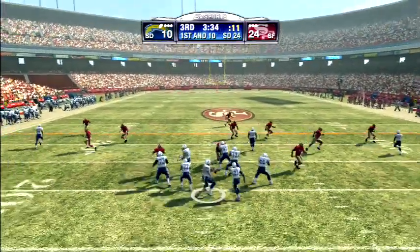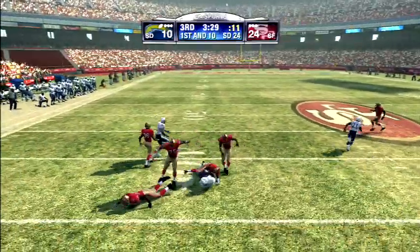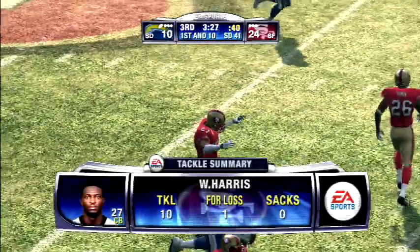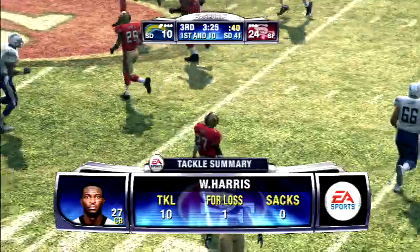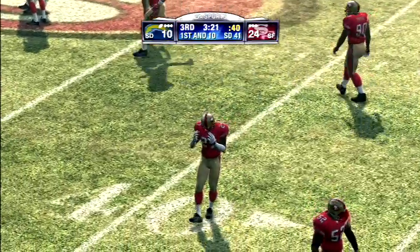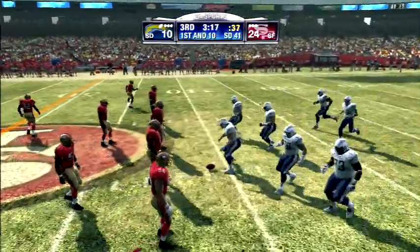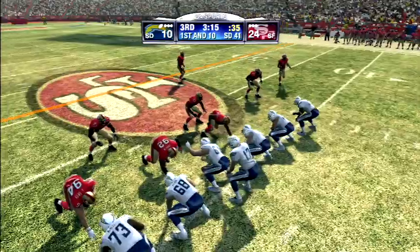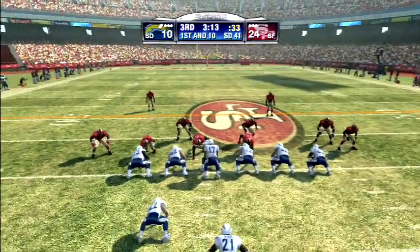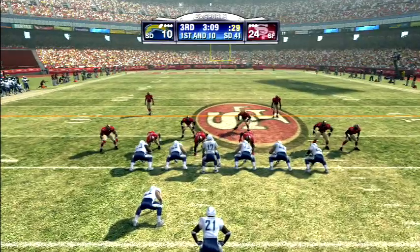Drops back. Here's the pass. He's dropped at the 41-yard line. And a nice pass to the tight end. So much of the game today revolves around those substitution packages, trying to bring extra defensive backs on the field to try and help against the pass. But when you have a big receiving tight end, that really makes that plan awfully tough to execute.